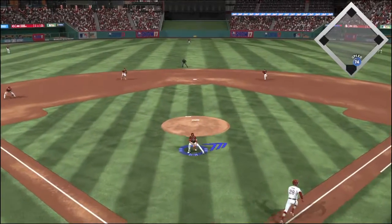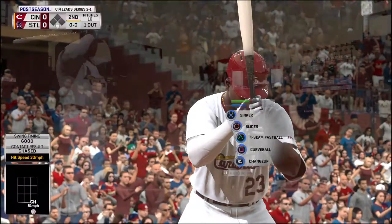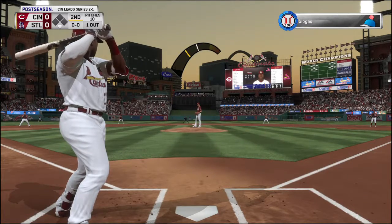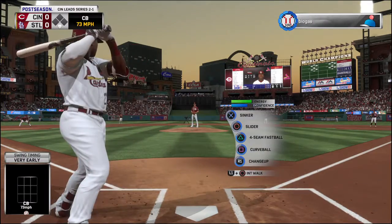Hit weakly back to the mound. And he's retired here, one away. Here's Marcell Ozuna. Left fielder, Marcell Ozuna. And that swung on and missed for strike one.